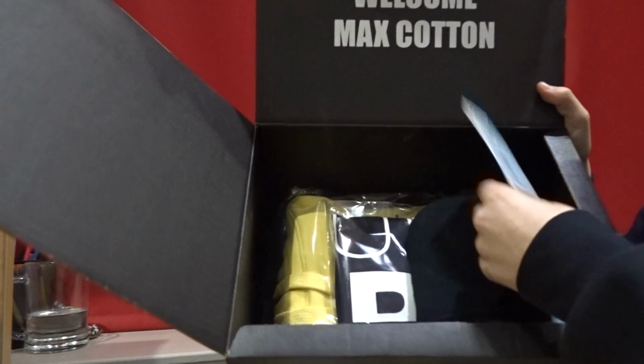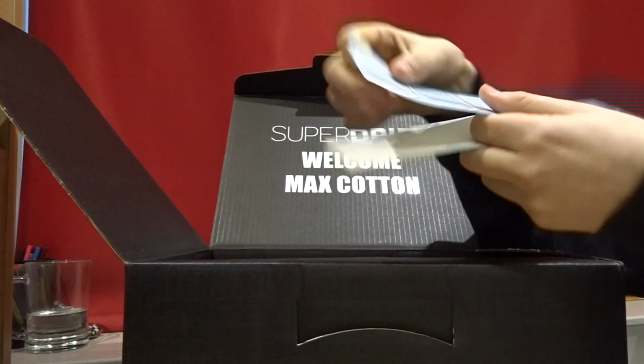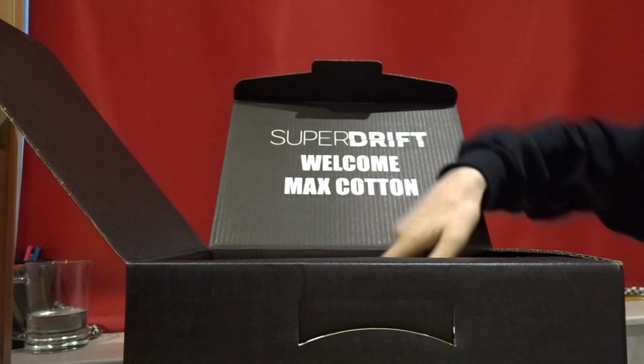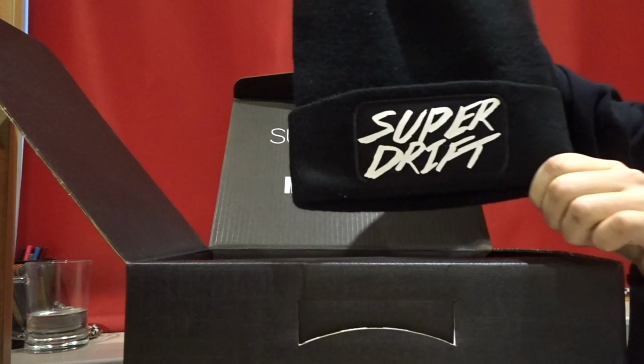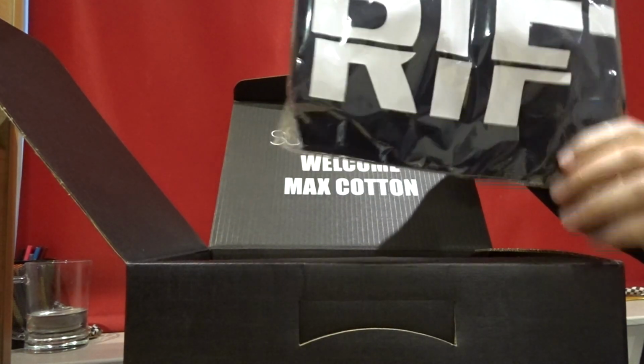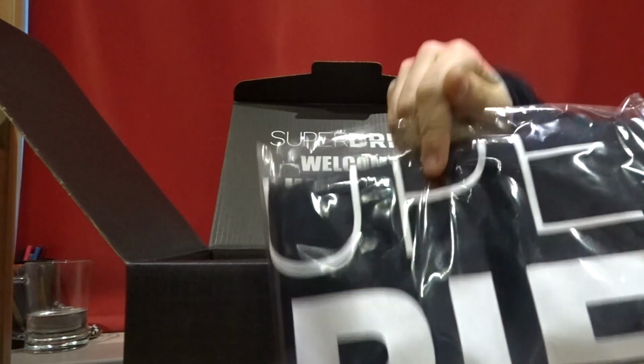Right, so let's take the first thing out. SuperDrift stickers. Very nice. And I've also got this sick SuperDrift hat. Really cool. It's going to be comfy because it's really cold outside as well. And then I'm assuming this is a SuperDrift t-shirt, so I will try that on in a sec.